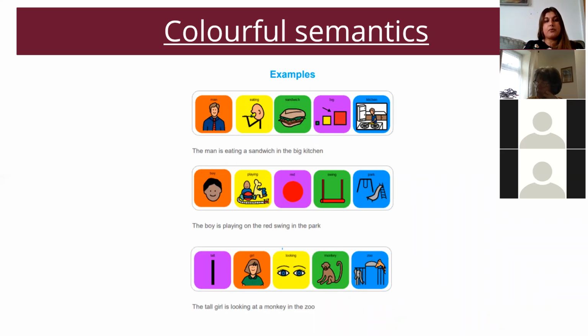So that's really important. So again, I'll add those colourful semantics to the packs, and I'll add those extra extensions as well, whether it be adverbials or any other extensions from level 5. Did anyone want to ask any questions about the colourful semantics before we move on?